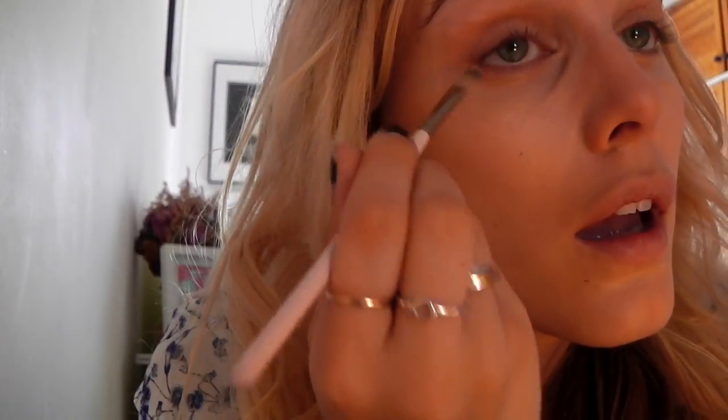The next thing I do is take this Estée Lauder Ideal Light. So this is an illuminator. I use it in any kind of dark patches of my face, so under my eyes, in the dark patch where my nose is, and under my chin. I take this brush to blend it in. Then I use a matte powder just to set this bit of my makeup, but I can't actually find it.